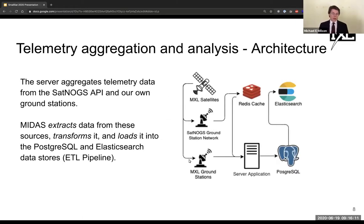Similar to our initial work, Midas aggregates telemetry data from 2 main sources, SatNogs and our own ground stations. Midas extracts data from these 2 sources, transforms it into a common format, and loads it into the appropriate data stores. In this case, a SQL database and a NoSQL database. This is what's commonly referred to as an extract, transform, load, or ETL pipeline.